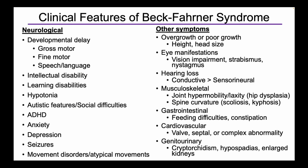Oh, and I'll just point out that it is really important to know that not everyone with Beck-Fahrner syndrome will have all of these symptoms. With any genetic condition, affected individuals will have some, but not all features. And it is important to know that we may not know all of the features of Beck-Fahrner syndrome yet, because this is a new disorder that we just described in 2020. And so this is why it's really important for us to continue to do more research on Beck-Fahrner syndrome to better understand all the clinical features as well as molecular changes.